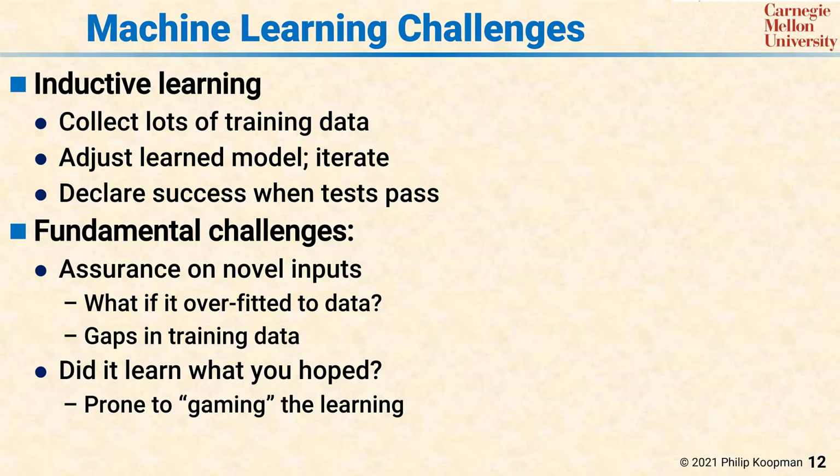In the end, the fundamental issue for validation is you know the system learned something, and you know that statistically it works pretty well on the inputs you give it for both training and testing. But you don't actually know what it learned. And many times it learns what you hoped it learned, but sometimes it doesn't, and it's very difficult to tell what it may accidentally have learned through accidental patterns in the data that you didn't really even realize were there.